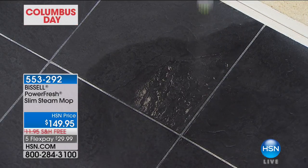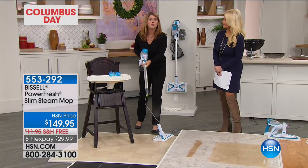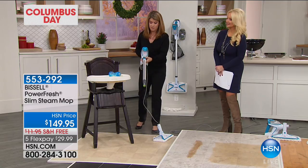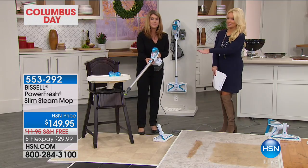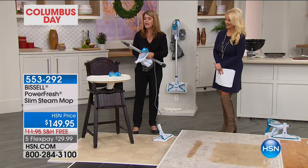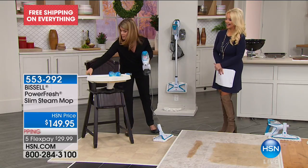And the way that I was able to do this at my house, Connie, I didn't know that my grout was actually that color. Right. It's unbelievable. But this is a three-in-one. So look what we're going to do. You're going to simply take off the wand. So now I've got my actual brush here. All of the pieces are interchangeable.